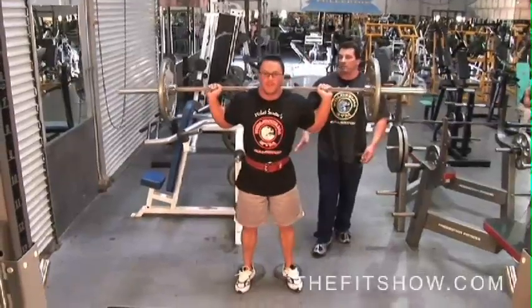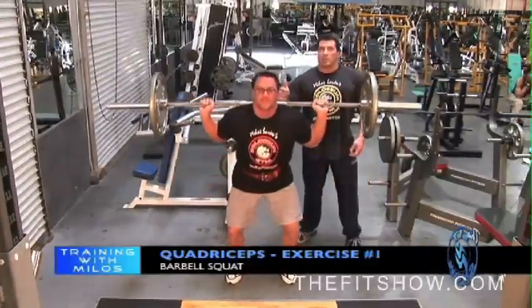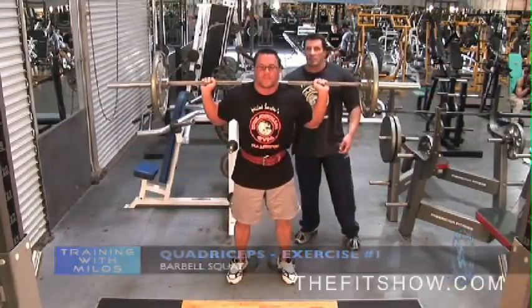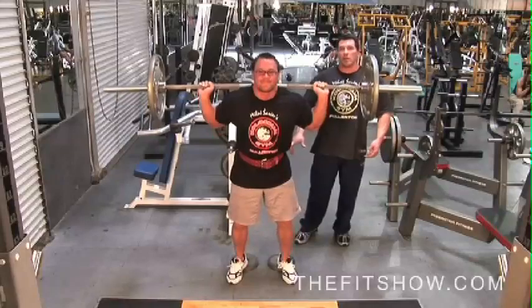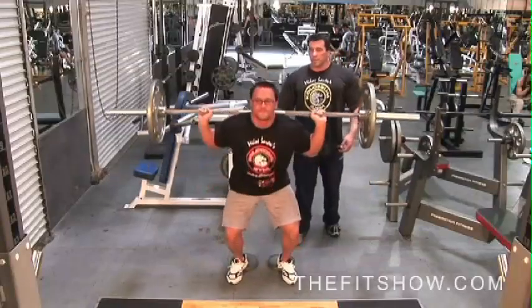The points I was trying to make are back completely straight, full range of motion, controlled, squeezing the quadriceps on the way up. Inhale down, controlled, exhale up. As you can see, he's going all the way low, so the stimulation on the quadriceps is great. Hamstring, glutes involved, and a little pressure on the lower back. Okay, let's go a couple more like this.